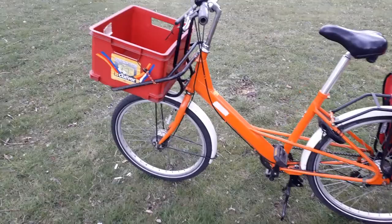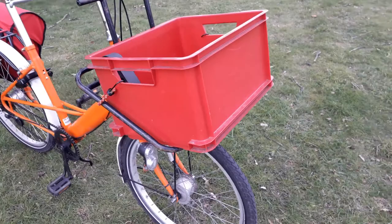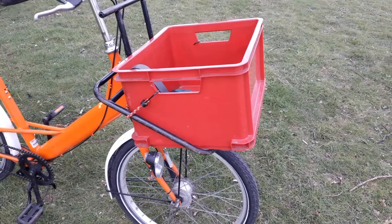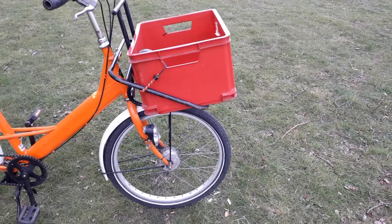I think this box is called a Euro box, and I think it's a standard size plastic box used for storing and transporting goods. The Royal Mail bikes have a larger frame on the front, swings and roundabouts as to which you have, but this is quite neat because it's smaller than the width of the handlebars.